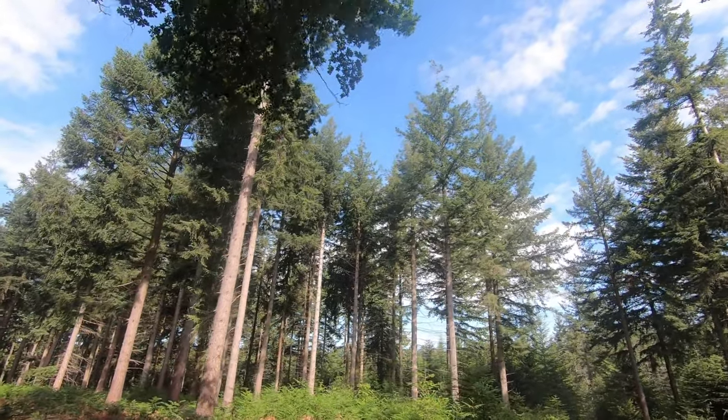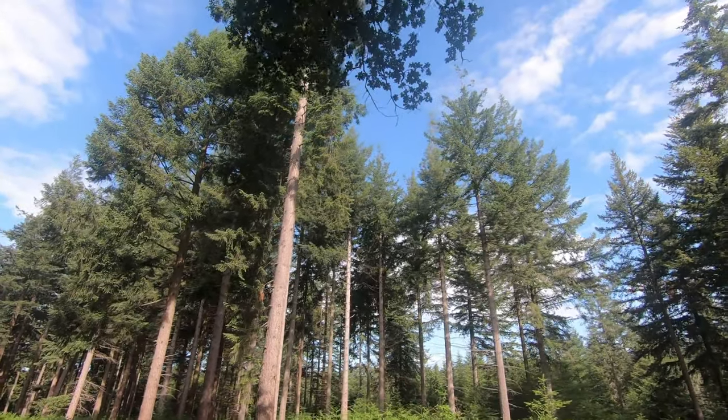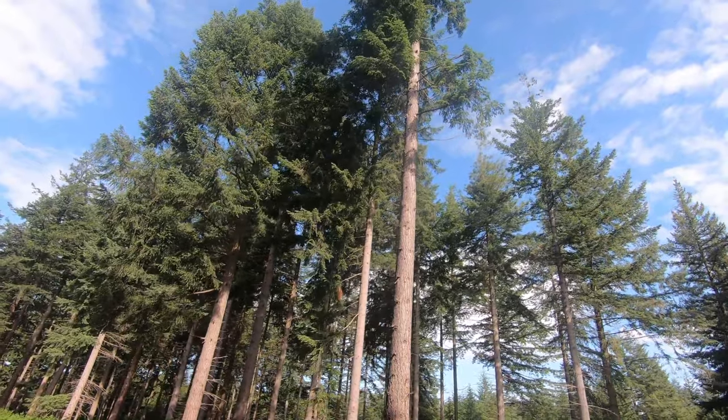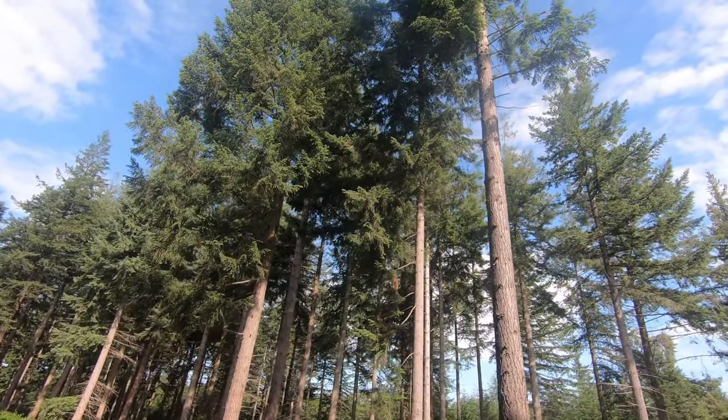On our right now, we're passing a plantation of fir trees. I'm not sure what kind of fir trees these are. They could be Douglas firs. They grow very tall.